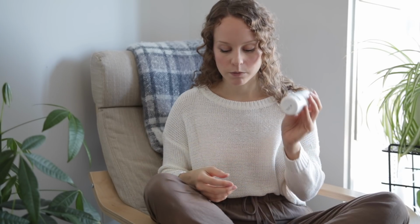I took one this morning with my breakfast, but sometimes I will open up the capsule and add it to a smoothie. Other times I'll take it before bed. And right now I'm taking 1 or 2 a day.